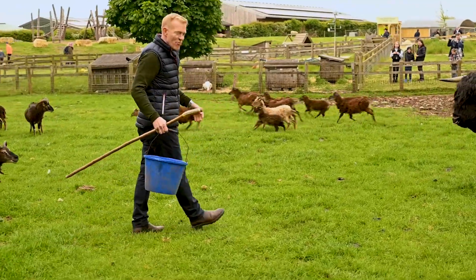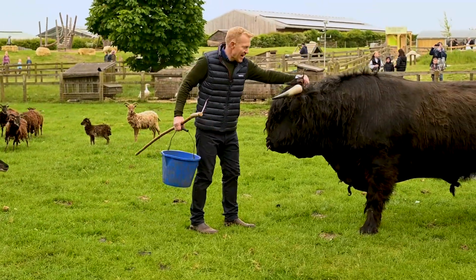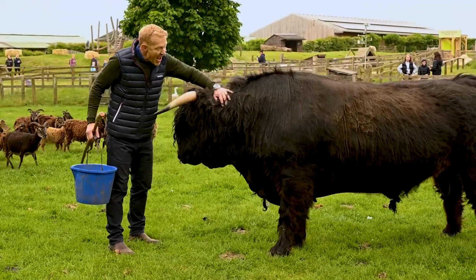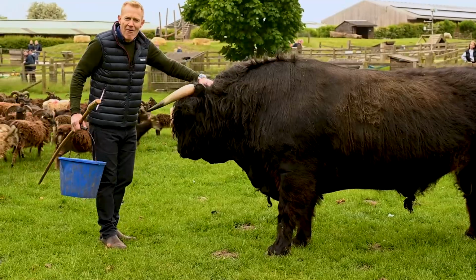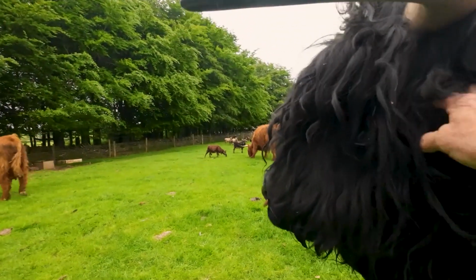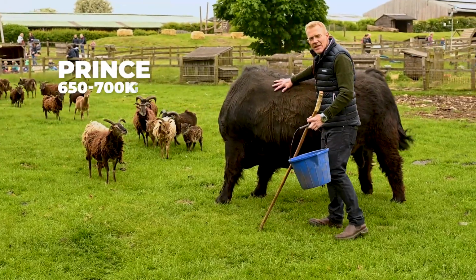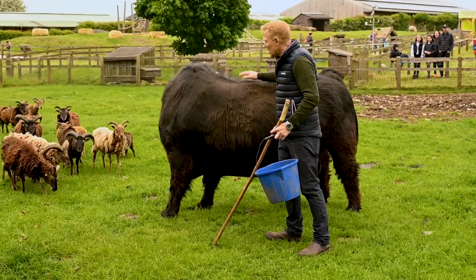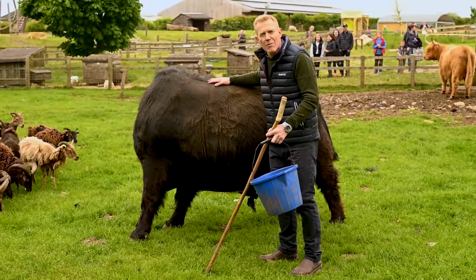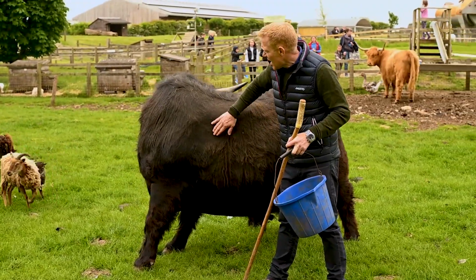This is Black Prince, and he is a magnificent fella. He's now about 5 years old. I've had him from about 18 months old, and he's very, very quiet, docile, placid, with this black hair. He probably weighs somewhere in the region of 650, 700 kilos. And when it comes to bulls, that may sound very heavy, but if you looked at some of the continental breeds, a Charolais or a Limousin or a Simmental, they'll go up over a ton.